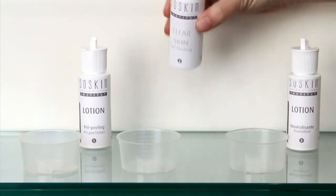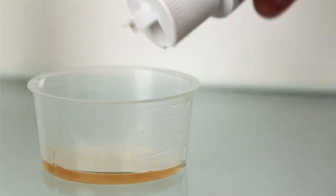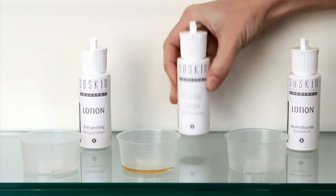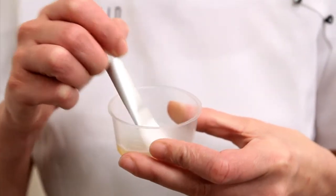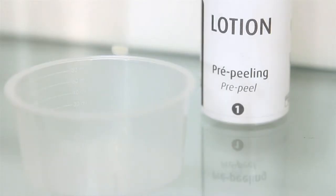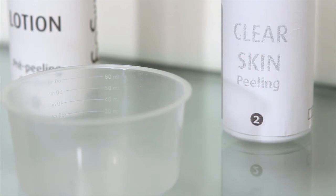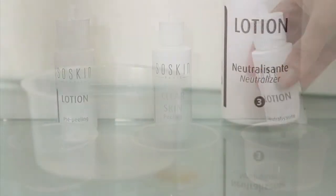The duration of the SPM protocol is 30 minutes. It is split into several steps and may form part of the whole range of Soskin protocols. This treatment is performed using a brush and requires the use of three small dishes in which the three SPM products are poured.